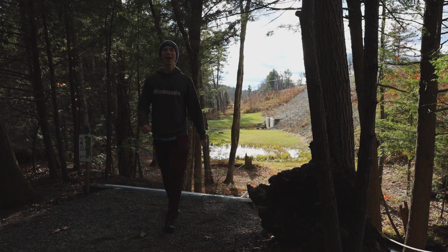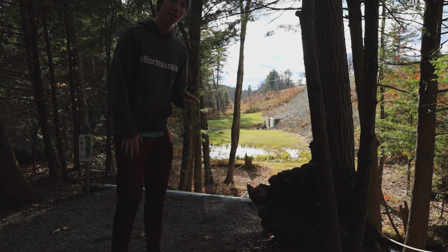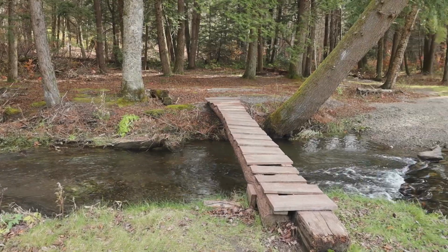Oh, fantastic rollout off a tree. That was still going to be a pretty easy birdie. It was going to be in some rough, so now I don't have to go into pricker bushes to get my disc.